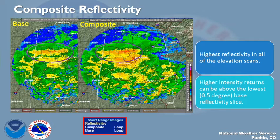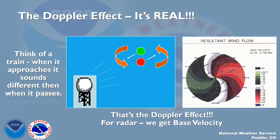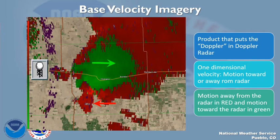And then the next thing we look at is velocity, and to get that, the Doppler effect. It's definitely real. If you've ever been near a train track or by the highway and a car is coming towards you and then goes away from you, the sound is different as it changes phases relative to you. So that's the Doppler effect in a nutshell, and that's how we get our base velocity, which is another important product that we look at. Probably the second most important one.